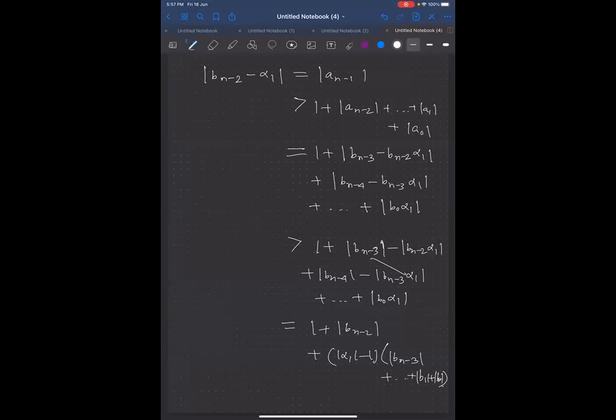Isn't it 1 minus mod alpha 1? The sign should be opposite. Why should it be so? Yes, you're right. It should be 1 minus mod alpha.